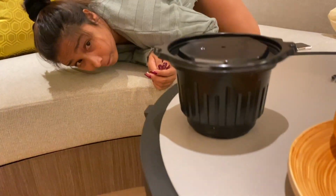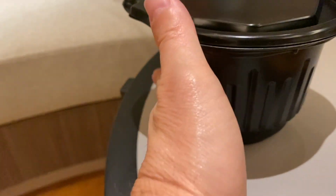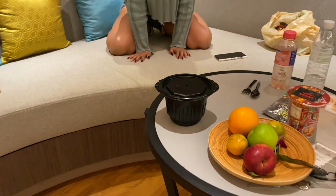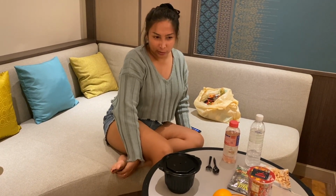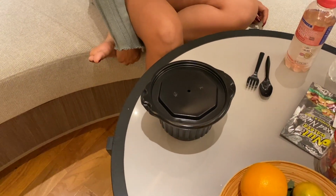I bet it's really hot. Should I touch it? Yeah. Oh my God. That's really hot. No hot water, magic pot, huh? Okay, we come back when it's done. Okay. I'll show you the cooking. Yeah? It's still like... It's still what? Hear that? All right, open it up.